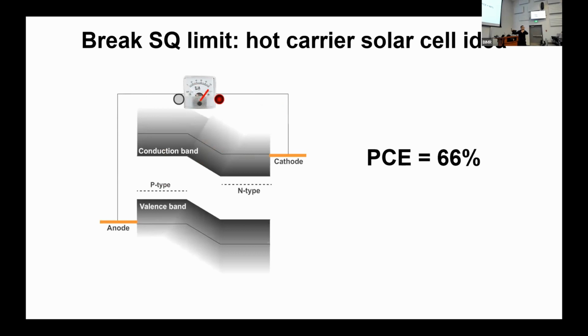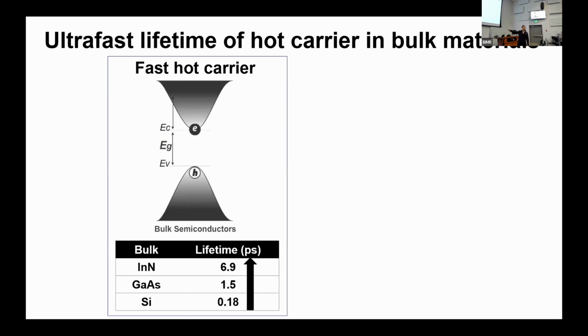when I generate the carrier, they thermalize to the band edge. The carrier before thermalizing, we call it the hot carrier, the excited state carrier. The lifetime of the hot carrier is really short, on the picosecond scale. For instance, silicon is under a picosecond, and the longest bulk material, indium nitride, is close to 7 picoseconds.